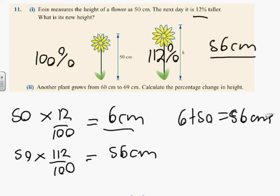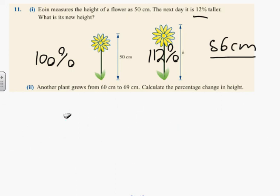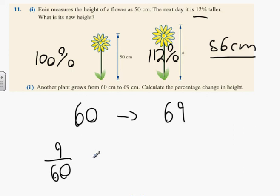What about the next one? A plant grows from 60 to 69. What is the percentage change in its height? 15%. 50%? 15. Okay. Now, let's find out how you might determine that. What's the difference between 60 and 69? 9. You grew 9 centimetres and you were 60. How would you change a fraction into a decimal, or into a percentage? And you were saying 15?